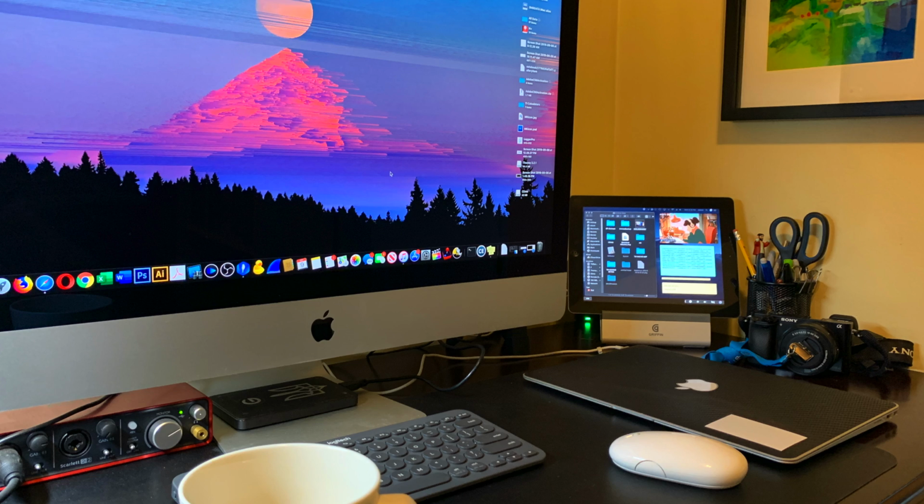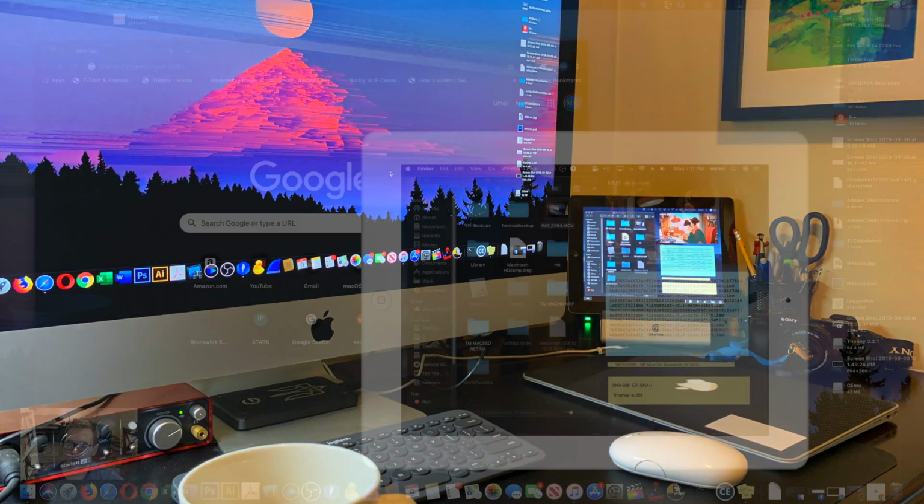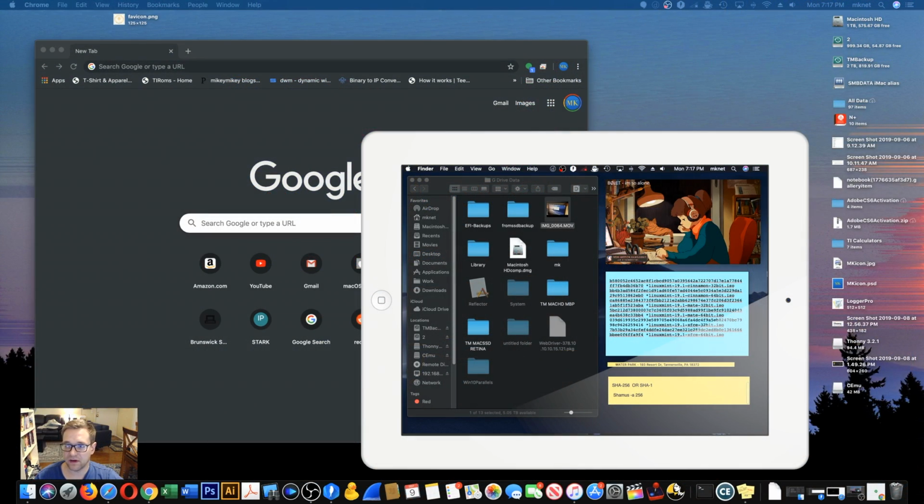I have a 27-inch display here, and then I have the smaller 9.7-inch iPad over to the right here, where I can have my Finder, I can have my notes, I can have video playing in pop-out mode, or picture-in-picture as they call it. So it works really well for that. And if you have an iPad 2, I highly recommend picking up the Duet app. Whether you have a Windows machine or a Mac, it really functions exceptionally well as a second display at a really affordable price.